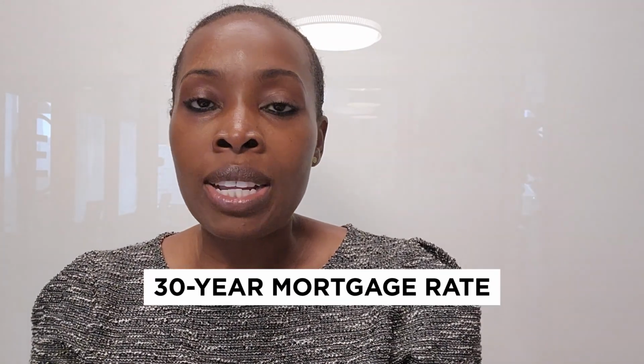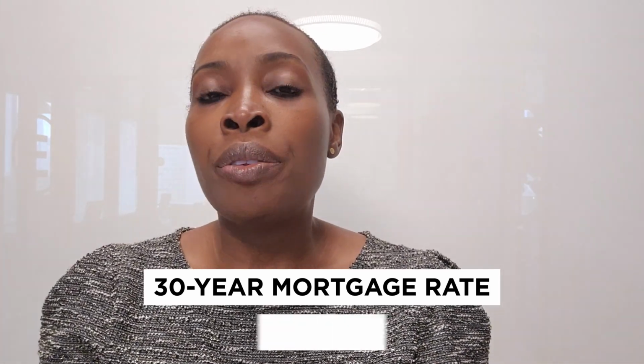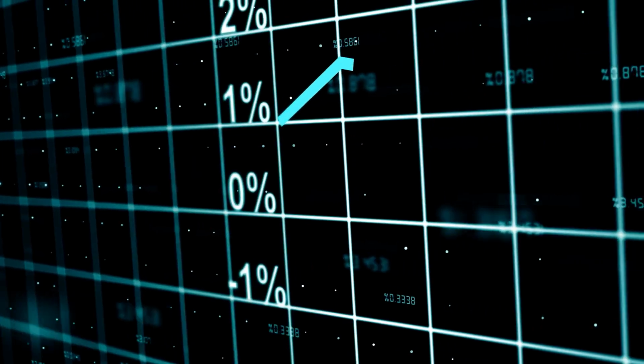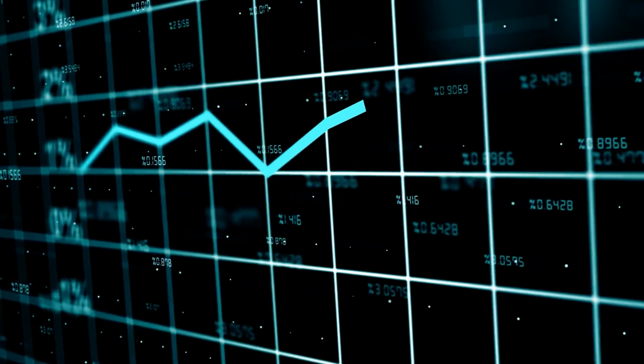Now, the reason this is important is because when it comes to real estate, the 30-year mortgage rate is highly correlated with the Fed funds rate. So when the Fed funds rate goes up, the 30-year mortgage rate is also likely to go up, and vice versa. By the end of July, with the latest increase, the 30-year mortgage was around 7%.